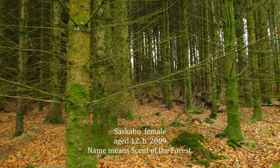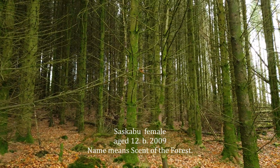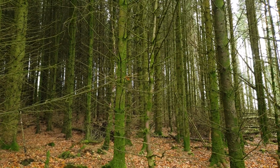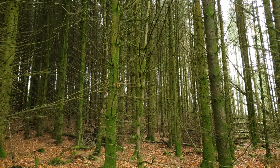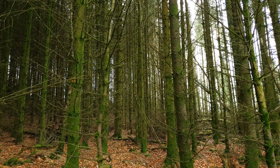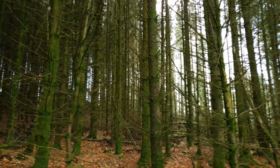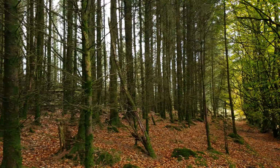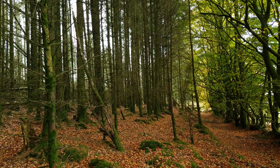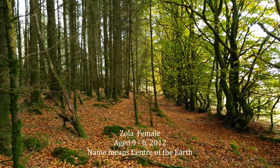Now, Davigeo tells me that Saskaboo hangs out with Gefeba and Abiba, and they are a force to be reckoned with. So Gefeba and Abiba are sort of 13, 14-year-old, and I imagine they get up to all sorts of fun and games. So next we have a 9-year-old. She is a female, and her name is Zola. Z-O-L-A. And her name means center of the earth.